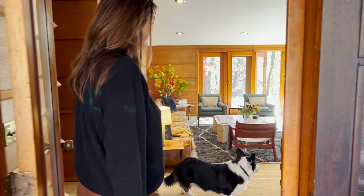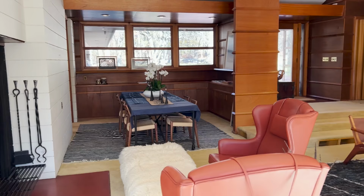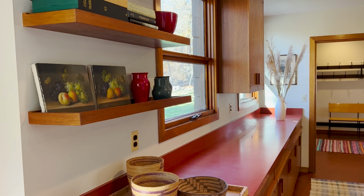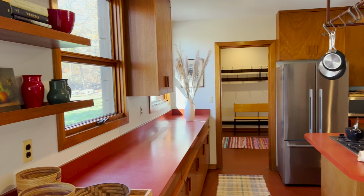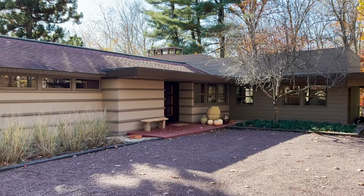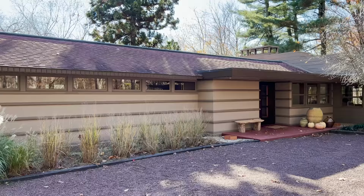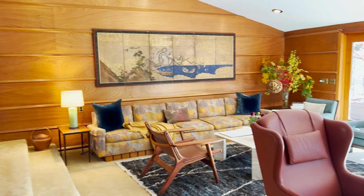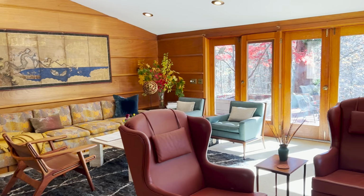Hi Homeworthy, I'm Sarah, and welcome to my Frank Lloyd Wright house in the Hudson Valley. Come on in. My name is Sarah Magnus, and you are in my weekend home in Piermont, New York. This is a house designed by Frank Lloyd Wright, who is one of the most famous American architects. The house was completed in 1959, and I am the second owner.